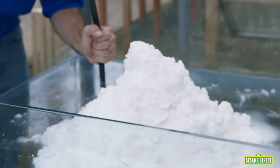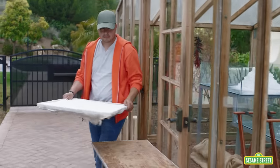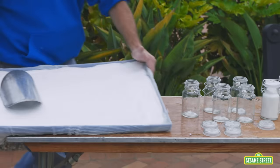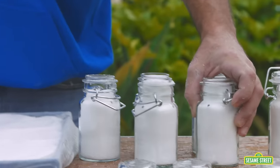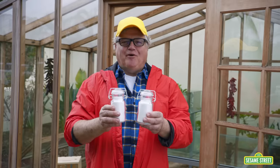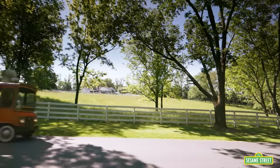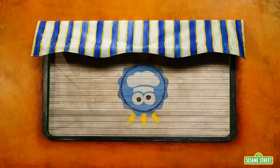Then we rake the salt and place it onto trays to dry in the hot sun. Once the salt is dry, it's time to collect it. We scoop it up and place it into jars and salt shakers to be delivered to your table. Here's the salt for your pretzel, Cookie Monster and Gonger. Thank you, Mr. Salt Farmer Guy. Salty salt, we're going home with salt.